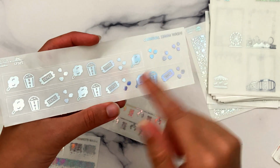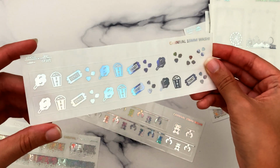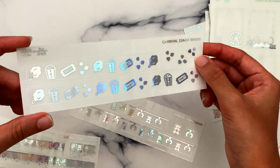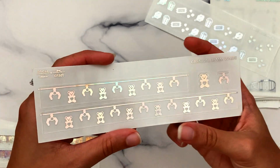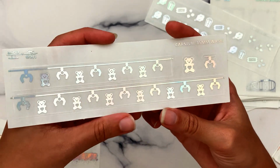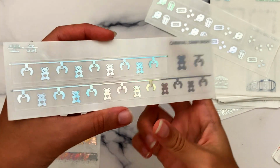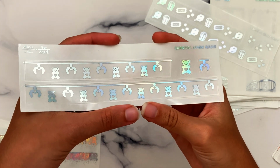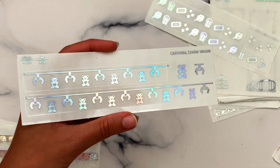So if you purchase this 15mm, you do get little popcorn clusters that you get to sprinkle wherever you want. But yeah, there's just some larger design elements on that one. And then the fun one is the little bear and the claw machine, which is adorable. So if you do want to incorporate this pattern in, you will be able to see it if you use it as the 15mm overlay as opposed to the underlay. But if you're using both, then this stuff will match with other elements in the collection.